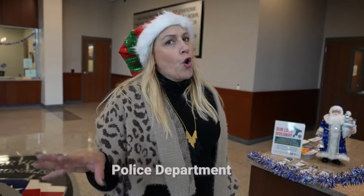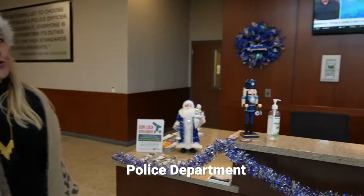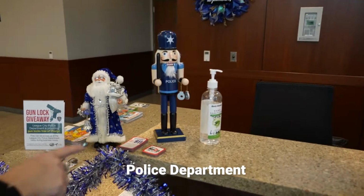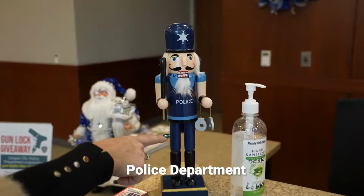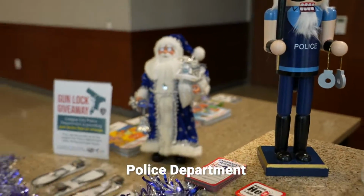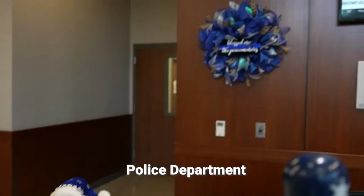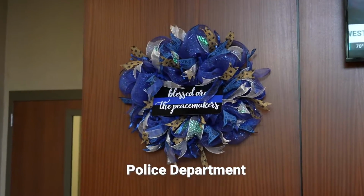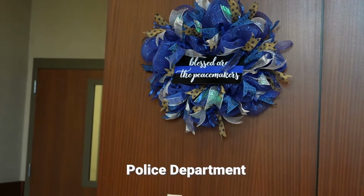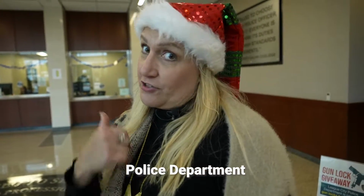So of course, over at the police department, it's always about the boys in blue and blue Santa. So they've done a great job. I love this guy. Check out the nutcracker, and he has little handcuffs, which is awesome. And then of course they found a blue Santa. And I know the VIPS program made that great wreath, Blessed Are the Peacemakers. So every year, police department brings it, but I've heard that dispatch at the police department has really brought it this year, so let's go check them out.